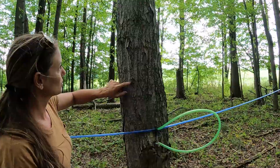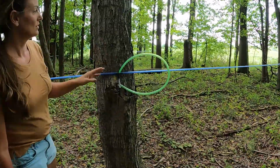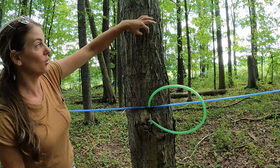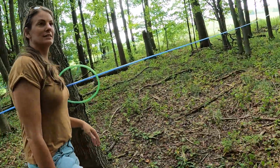Here's a really old tap hole. As you look around the tree, you'll see different ones, and every time you tap, you want to be a couple inches away from the old tap hole on each side, and then about 6 inches up and down from an old tap hole.